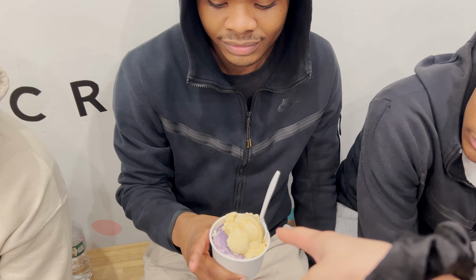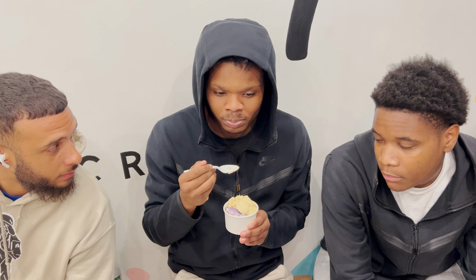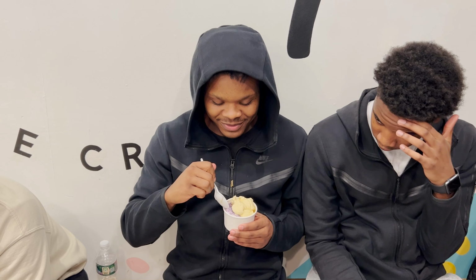This is for you. This is leche flan and halo halo. That's leche flan. It's like a solid vibe. What does it taste like though? It's like a flan. You know what flan looks like? It tastes like cumin. Yeah. What's this? That's halo halo. That's good. What are you talking about? No, I got some notes. This is like a solid game.